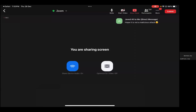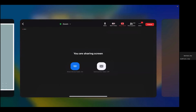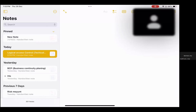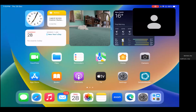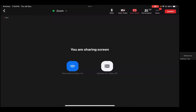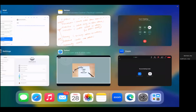Yeah, apologies, team. There was some issue and I was not able to share. It's not a malicious attack. Probably there was some malfunction at my side because I'm using the device connector to connect to the big screen here. Probably that has something to do with this. I'm on a secure device, guys. Don't worry about it. But a good point.